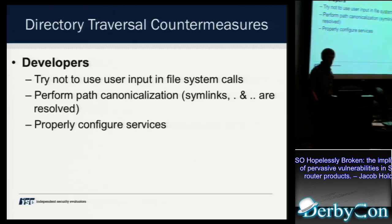All right, so directory traversal countermeasures. Developers should try not to use user input in file system calls. It can be avoided. Developers really don't need to do it. And perform path canonicalization, so all symlinks and ../ are resolved. And properly configure your services. I have that whole item there for Samba. Symlinks can be disabled. You don't want symlinks to traverse the file system, but you still want symlinks, so they can be disabled.